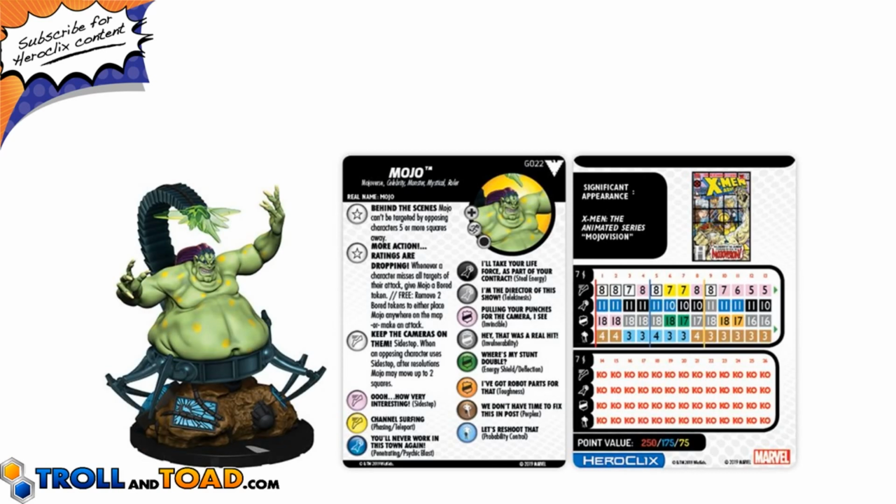Next up, we have Mojo. He's number G22 in the set. Has the Mojoverse, Celebrity, Monster, Mystical, and Ruler keywords. Has improved movement, ignores characters. Has 2 traits and a special on his movement.